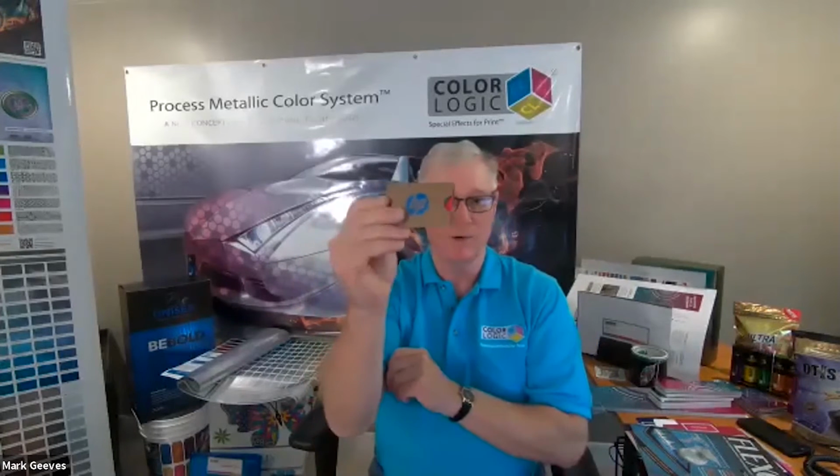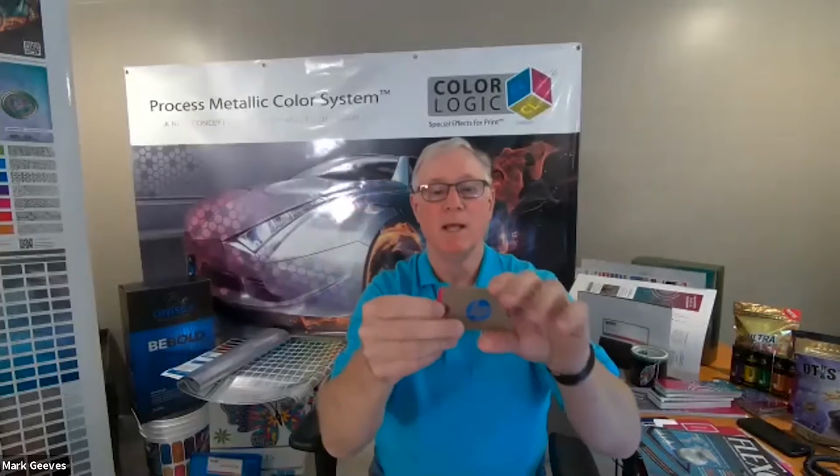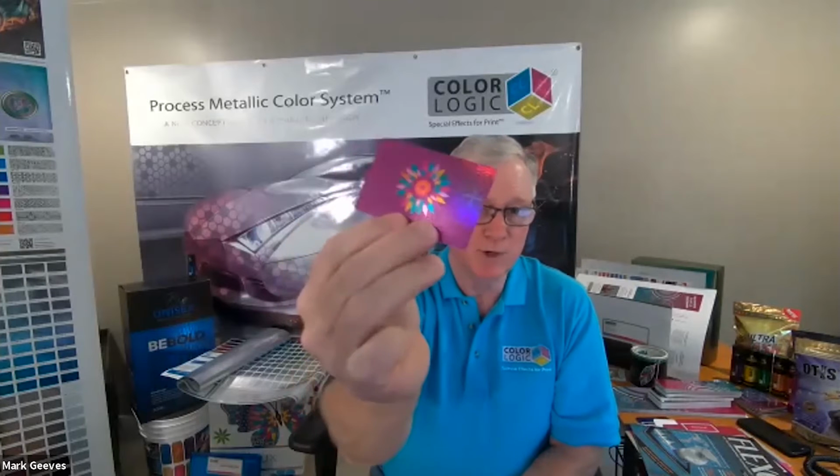So to give you an example of this, this is one of our partners, a little company called HP. They sell presses, a variety of presses. There's their business card. Guess what they're using on the back?